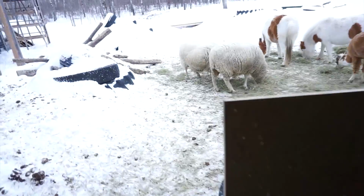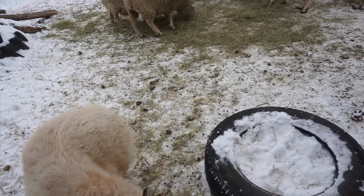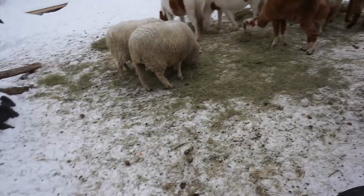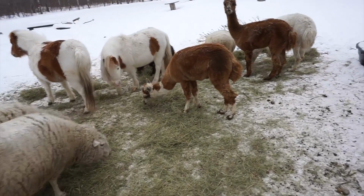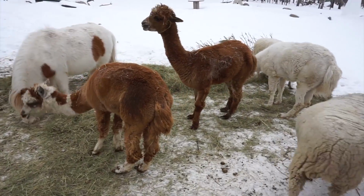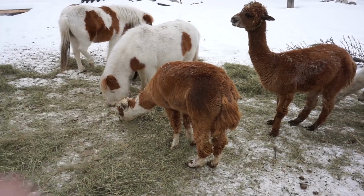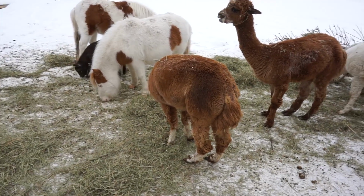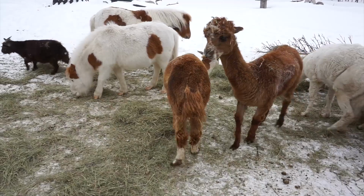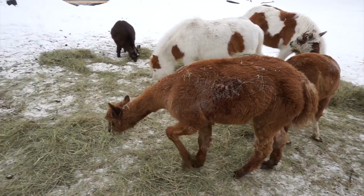Outside. Hi, Petunia. Petunia and her sister Coco, or her cousin, I guess, Coco, usually sleeps on the pig. Or pigs, I should say. So here are the other alpacas. So Marley, so here's Marley. So that was his coat that was in drying. And this is Paula, his mother.